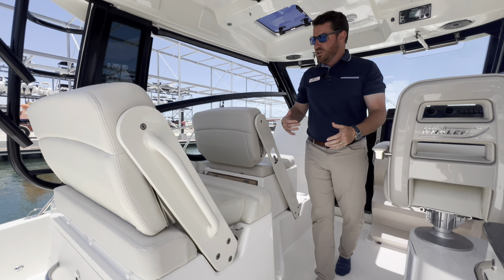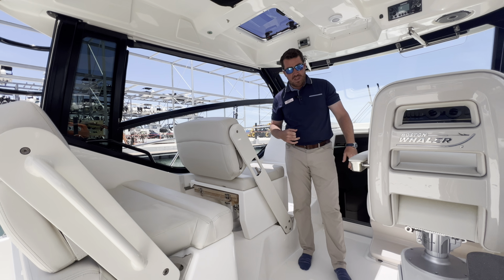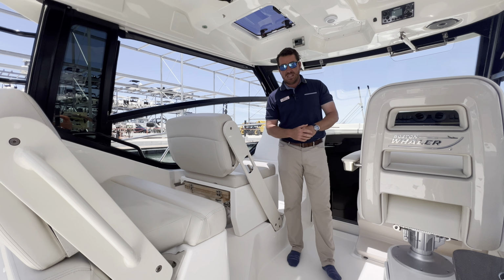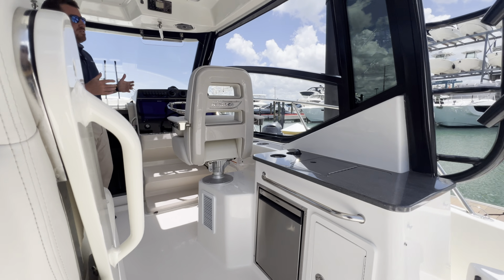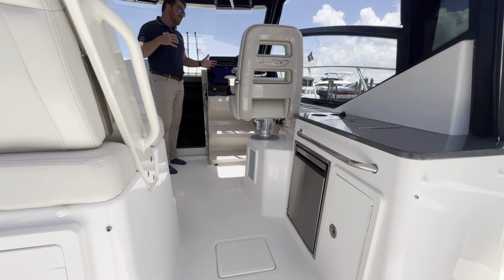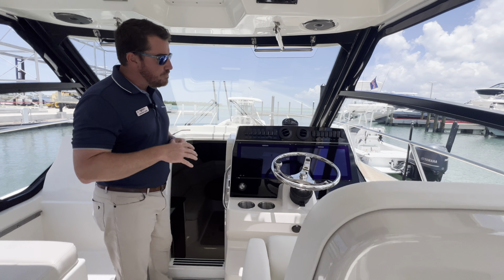They know there's times you're going to have 4 and 6 people up here in the cockpit. You've got a swivel seat for the helm. You've got a Dometic stainless fridge under your small wet bar behind the helm. And then, of course, it wouldn't be a Whaler if it didn't have a full suite of electronics. So we've optioned this boat out.